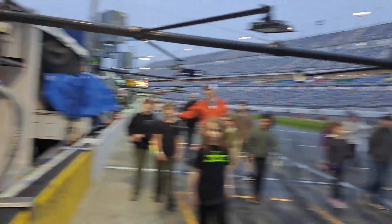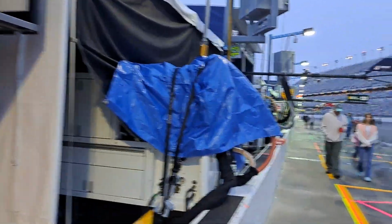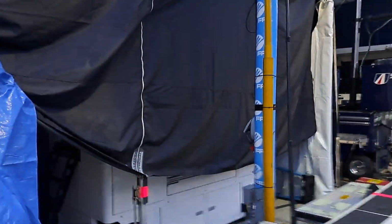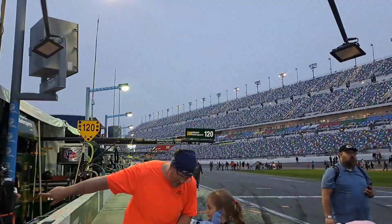This is Inception Racing here. Oh, look, there's another, and they don't have their number on their fuel rig. United Autosports. Their whole thing is covered here. You can't even see in there. But the number 2 car is not. You can tell by that overhang.